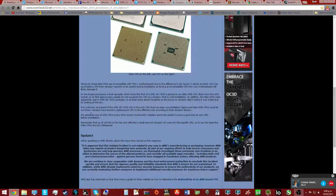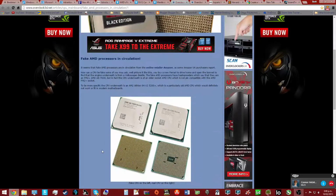I'm just highlighting to be careful if you're ordering something from Amazon UK and you've got an AMD 64x2 5200 plus instead of an A8 7600. Take it back, let them know about it. Yeah, I don't know, it's just kind of funny. I just thought it'd be a little bit of a comedy stunt, anyway.